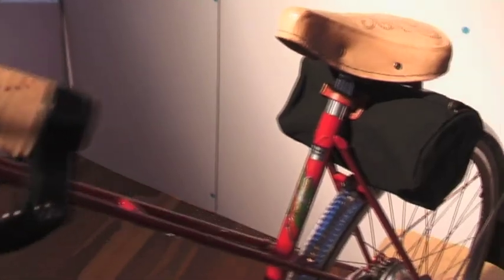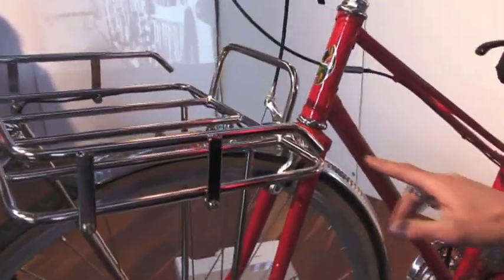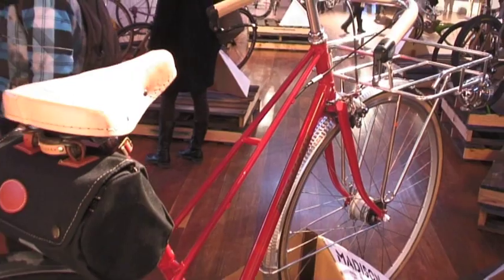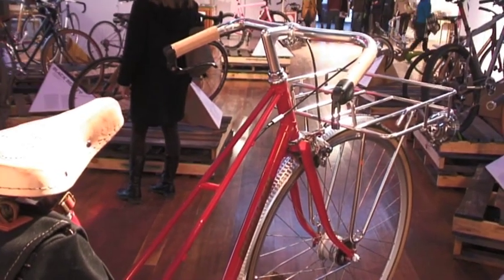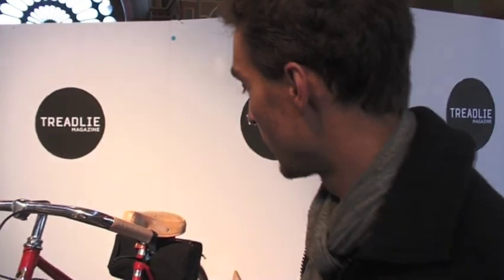The frame is the only old component, everything else is new, with a couple of very small exceptions like the seat post and what have you. So it's basically taking a bike that you wouldn't have been able to ride every day and wouldn't have been very practical. Porter bikes were bicycles used by French newspaper delivery men predominantly, I guess. So they wouldn't have used what's called a mixed frame, which is a step-through frame with these two down tubes. But the handlebars and the rack definitely make it a Porter bike.